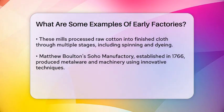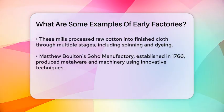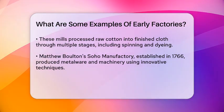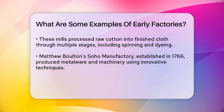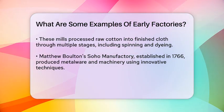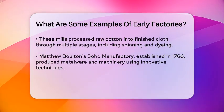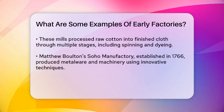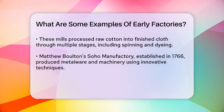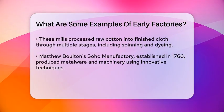The Soho Manufactory, established by Matthew Boulton in 1766 near Birmingham, England, is another important example. This factory produced a variety of goods, including metalware and machinery, and was known for its innovative use of machinery and division of labor. The Naismith, Gaskell and Company's Bridgewater Foundry, which began operation in 1836, was one of the earliest factories to use modern materials handling techniques like cranes and rail tracks. This foundry was a significant step forward in industrial production, showing how factories could become more efficient and productive.